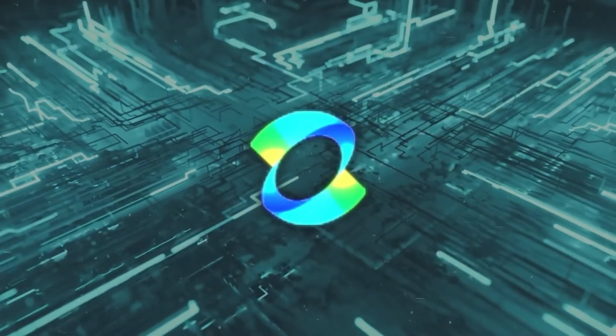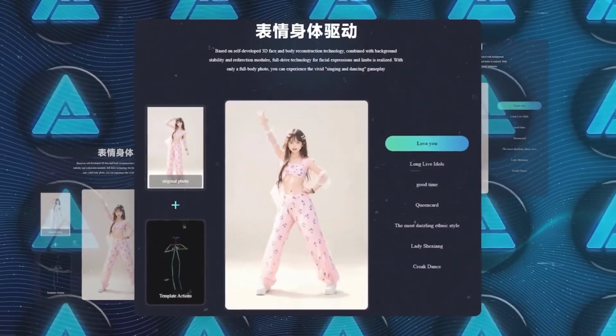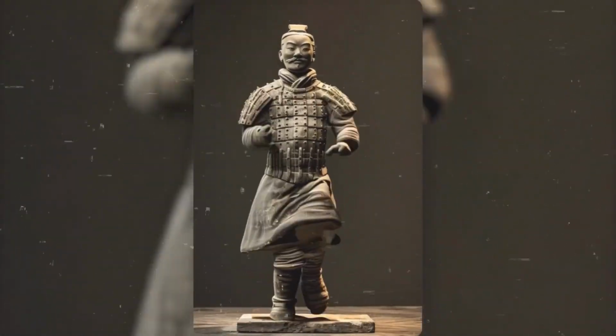One of the standout features of this model is its advanced 3D face and body reconstruction technology. It allows it to create videos where characters show full expression and limb movements, all driven from a single full-body photo. So essentially, this tech is what makes the videos look so lifelike and consistent.